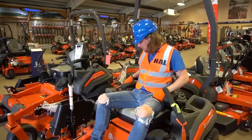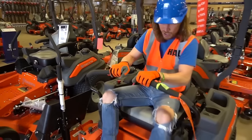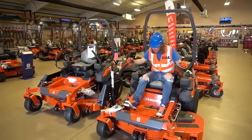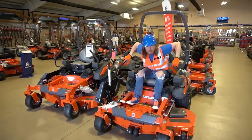Oh, it's got all these buttons. We got a red button and some controls here. Oh, this is how you steer it. Left and right. Oh, that's cool. We got our gas pedal. That's awesome. We're gonna check one of these out later. Come on, let's see what else we can find.